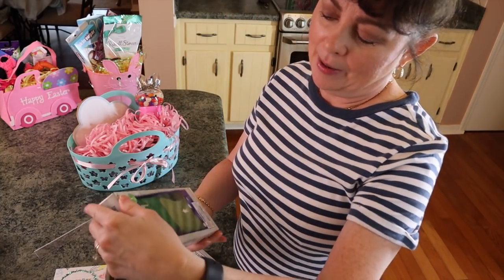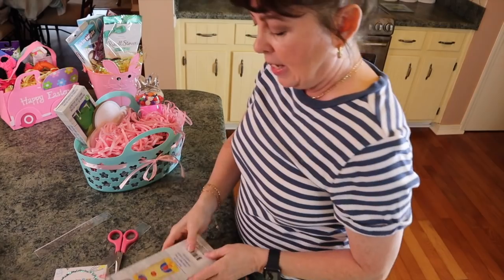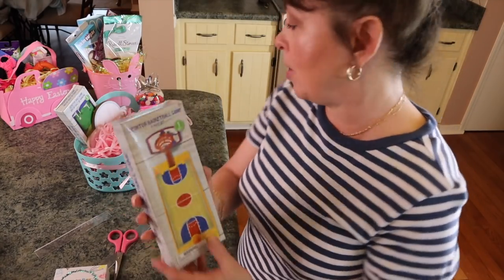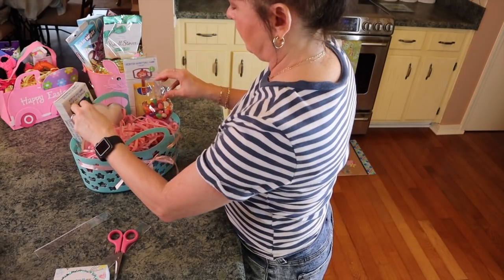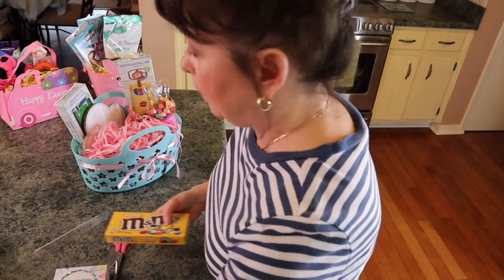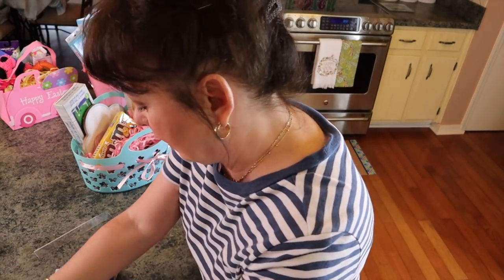This desktop golf game. I think that's cute. And then we have the desktop basketball game. And then we always have to have candy. I mean, what is an Easter basket without candy?